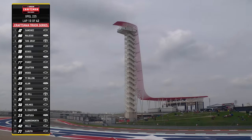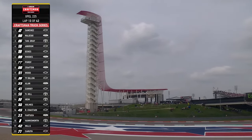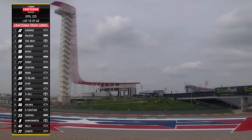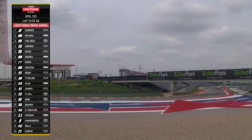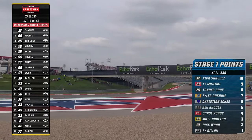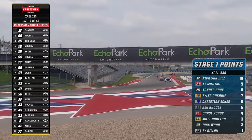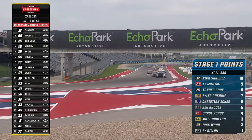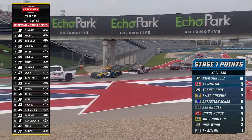Welcome back to the XPEL 225. Stage number one is in the books. About ready to see some pit stops here, gentlemen. Let's take a look at the points we talked about, the top 10. Nick Sanchez, a valuable 10 there, all the way down to Ty Dillon, who was battling for that spot. He picks up 1 point. Yeah, Atkinson and Rhodes get points after starting at the back.